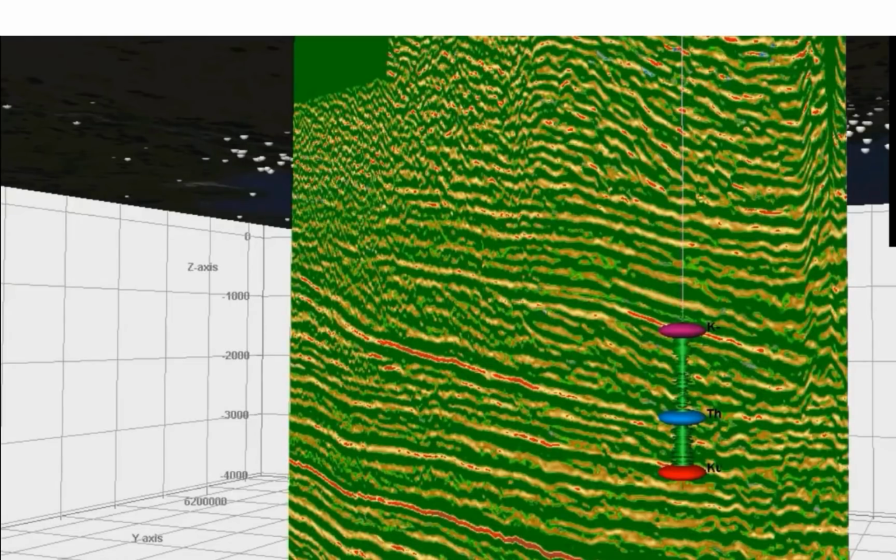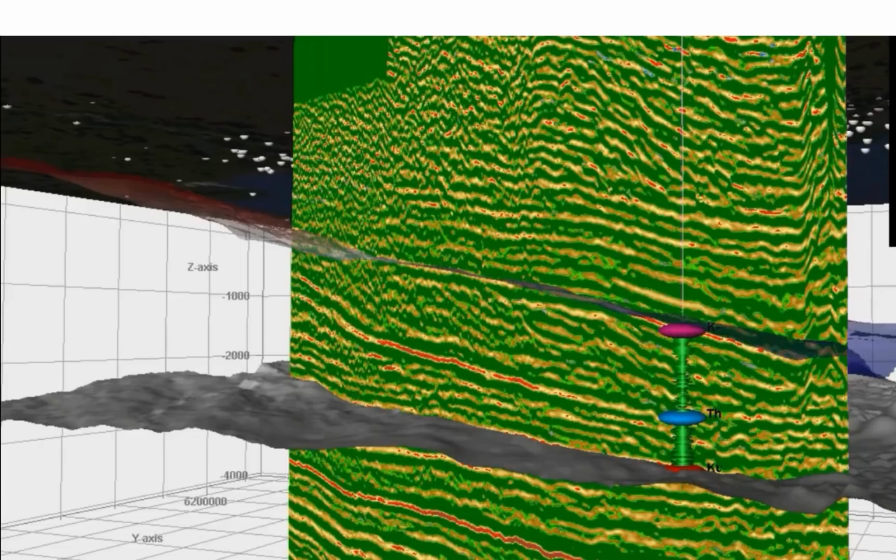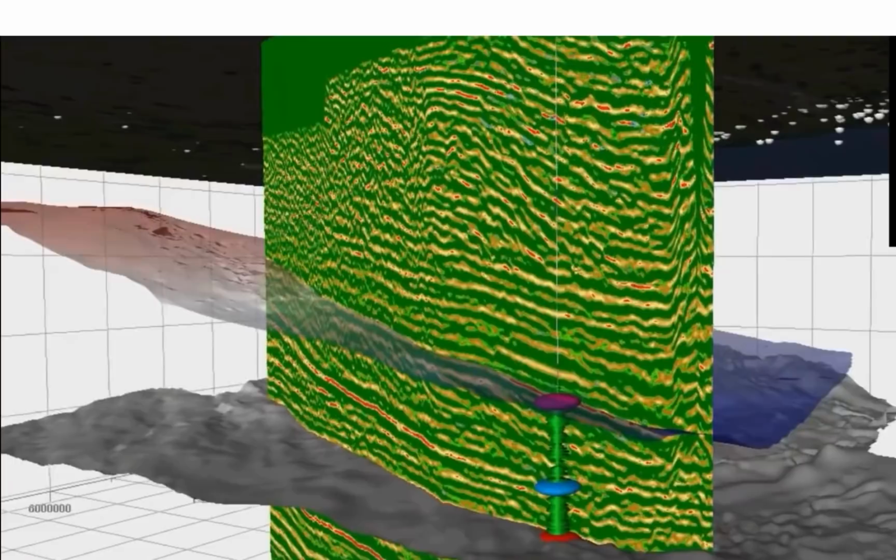And now we'll replace that with the same line, but this time processed for hydrocarbon indicators. Again, the red meaning better hydrocarbon indications. And we see those increasing, going up dip again from the pipeline well. And so from this data set, we're able to extract surfaces, so we can map the geometry of all the relevant surfaces in the area.